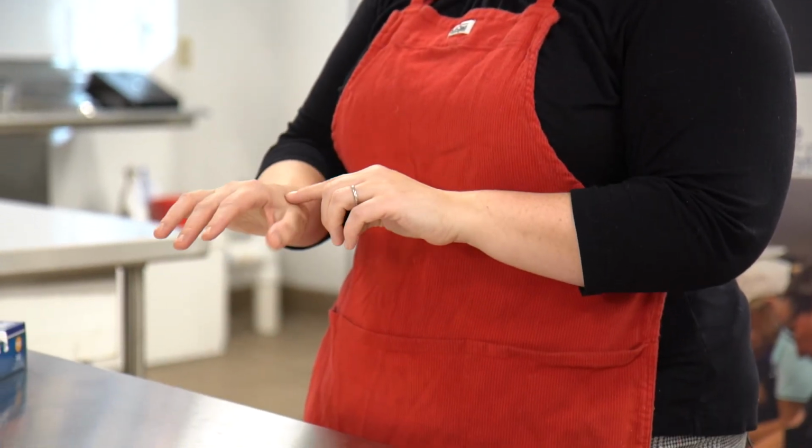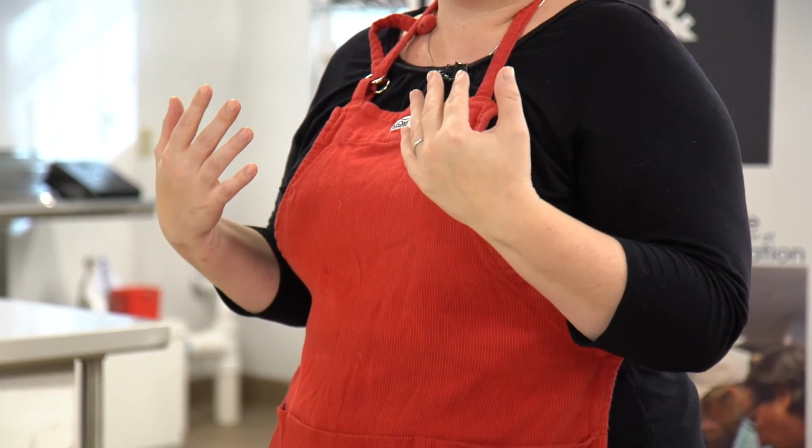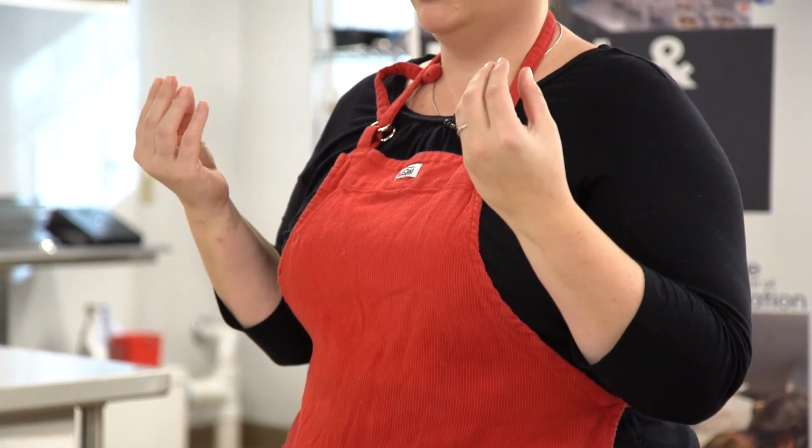I have a couple scrapes today. That will be fine once I have gloves on, but if I was going to handle food barehanded, I'm going to make sure I cover these up in a perfect way, which would be a Band-Aid.